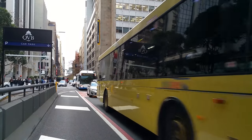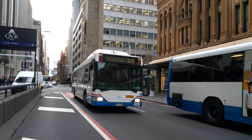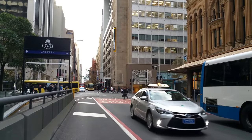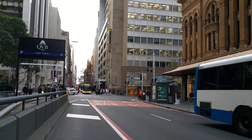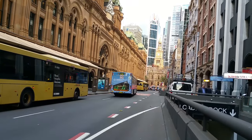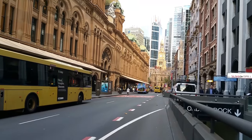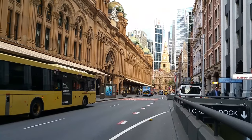Hills Bus MO9420. STA Sitaro 1269 on a 325 to Watsons Bay. And Hills Bus 9306 on a 610X to Rouse Hill. It's on a Volgren CR228L body with a Scania chassis.